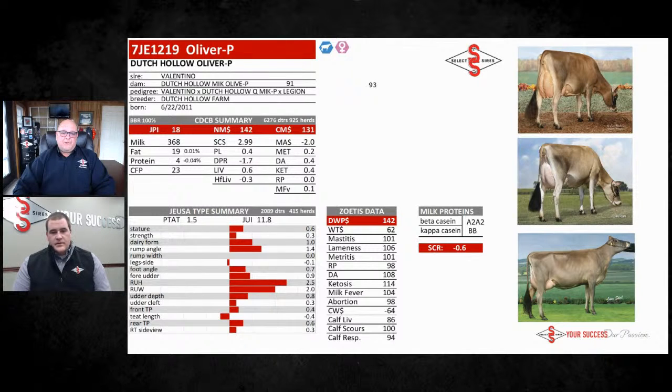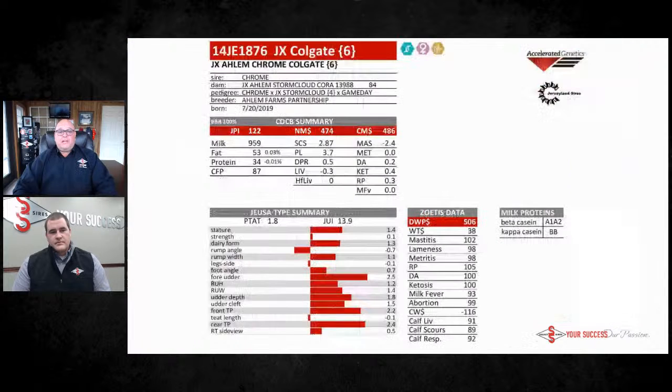Great pedigree behind him, no doubt about it. Almost 2,100 scored daughters now, so it's a bull that definitely has stood the test of time. Colgate's a Chrome son that became available this fall out of a Storm Cloud, right at 1,000 pounds of milk, 87 CFP, 1.8 on type, 13.9 JUI, carries that Feed Pro logo, and over 500 DWP, Mark. Yep, just a bull that does a lot of things. Balanced from our Jerseyland partners in California.